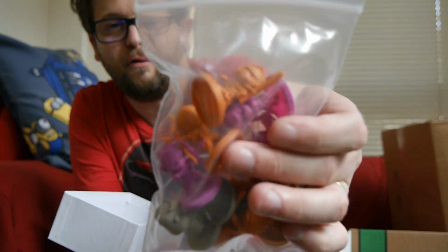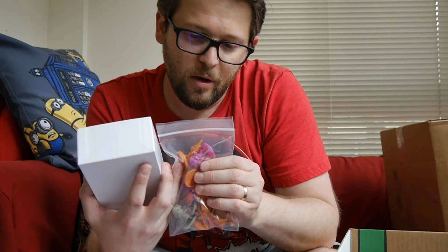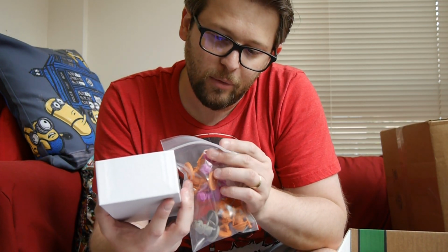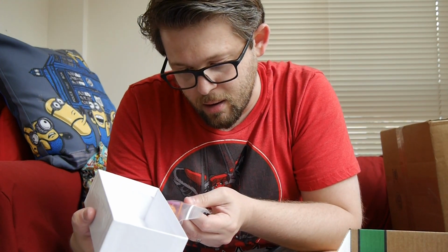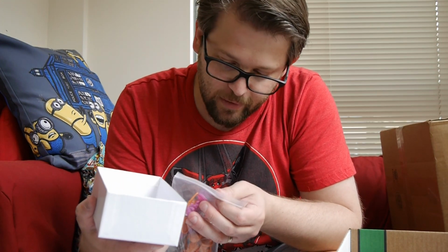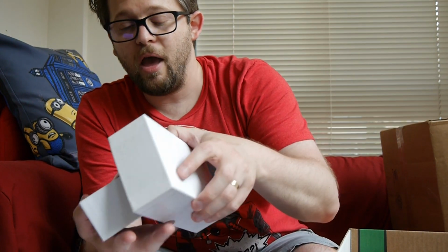So you get a whole bunch of figures inside. This is a very popular thing for this company to do. And it just says Ninja Division underneath it. So you get some figures, you get some dice, we get tokens for the game, and they actually put it all in this nice white box. I have to say, I like that. A lot of times they don't do that, which is kind of irritating. But in this case, we're getting everything in a nice handy little setup.